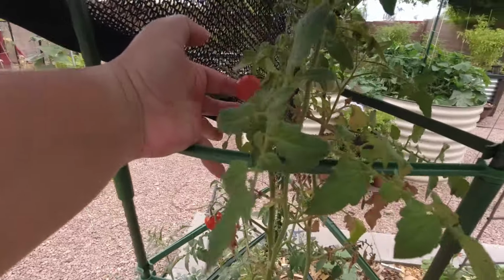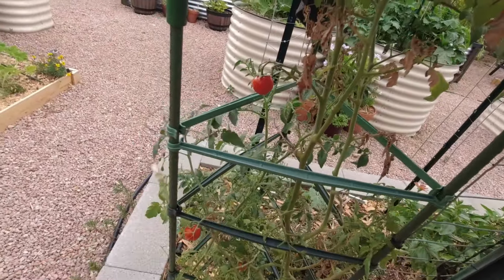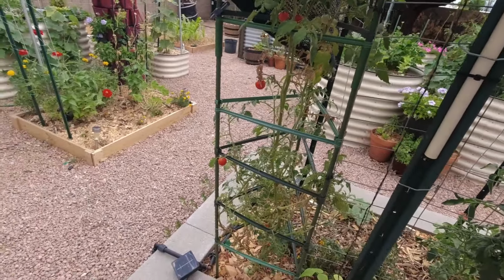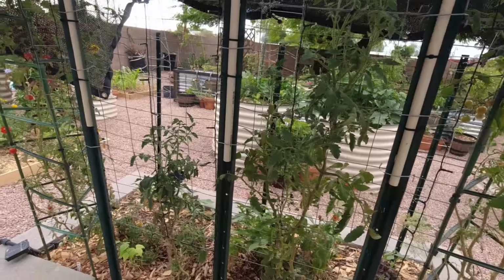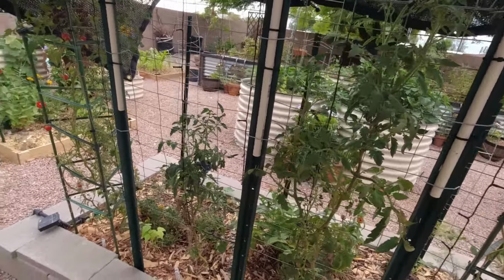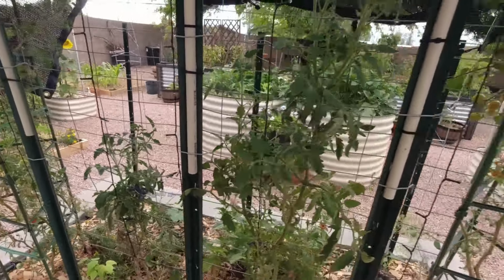I've been pulling off cherry tomatoes like crazy on this one. Made a few pasta sauces. Delicious. I haven't really gotten any beefsteaks this year yet, just the cherries. But maybe I was a little bit late with the shade cloth and the fertilizing, lessons you learn. And the mealybugs attacking. Maybe I was a little bit late on noticing that.